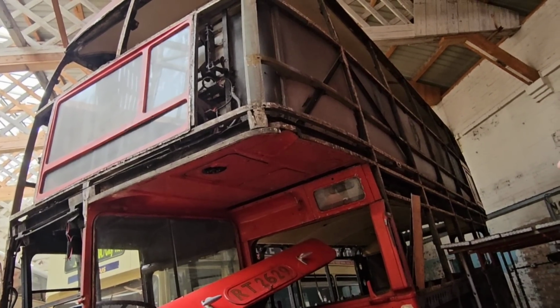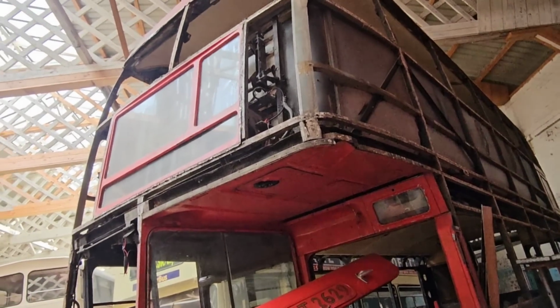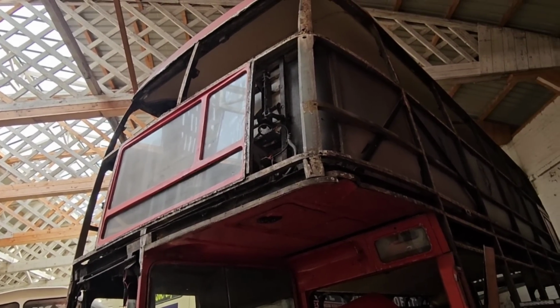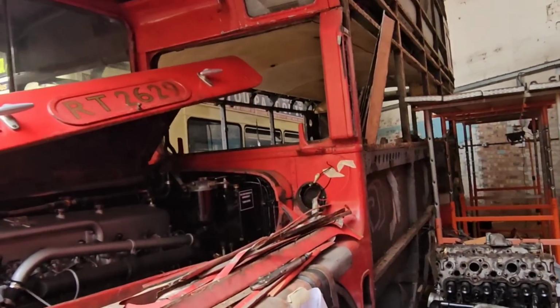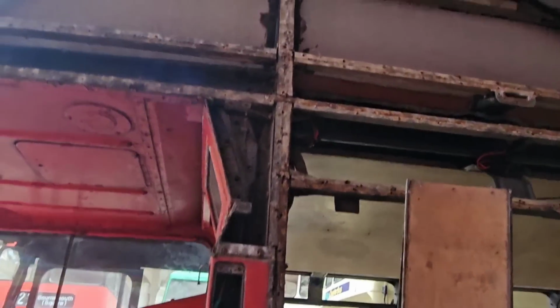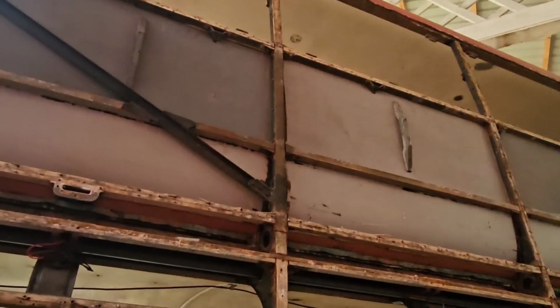It's never cheap or easy with buses, is it? No, it's always expensive. Wow, so you've got aluminium panels over a wood structure? Yeah, mainly wood structure, but there's steel work in it as well. So all the uprights are like a steel channel section. And then you've got stress panels at the rear that support the platform on the back end.